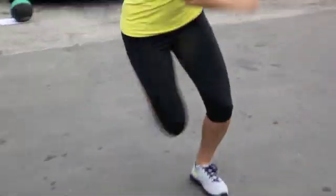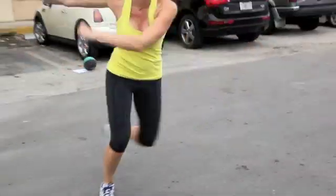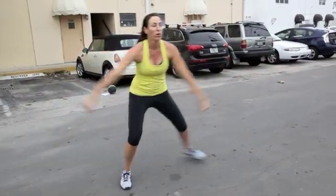Using a speed skating motion, drive off your leg and swing both arms to the right, then immediately drive with the right leg to the left. Move as quickly as possible when going from one leg to the other.